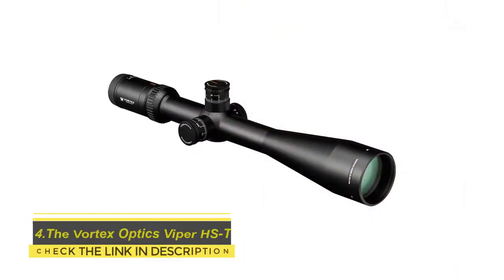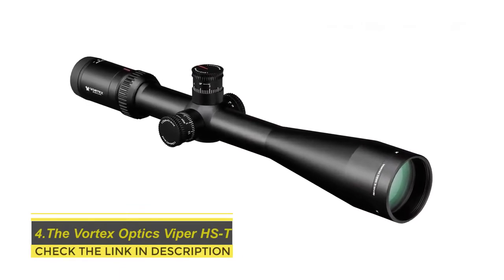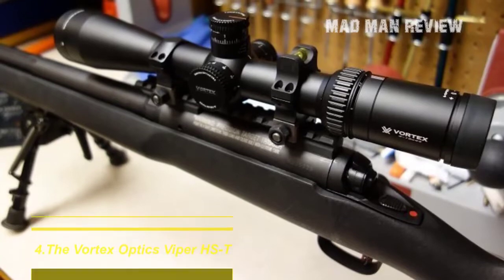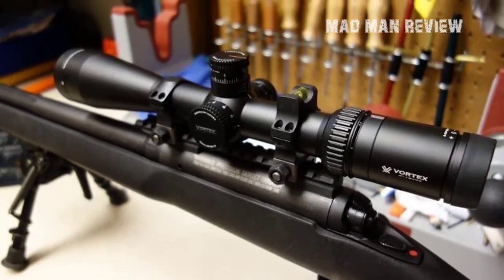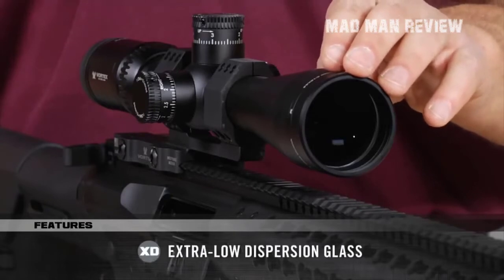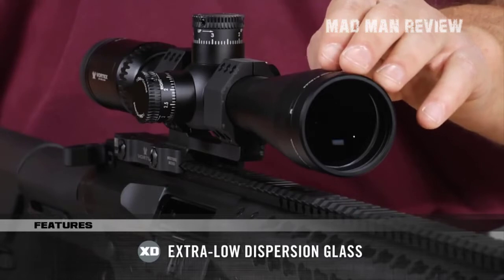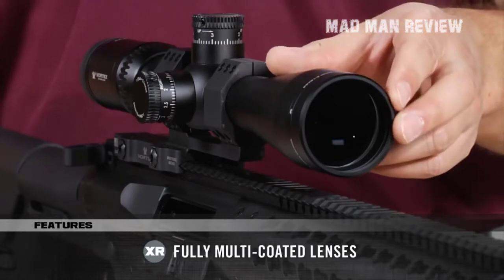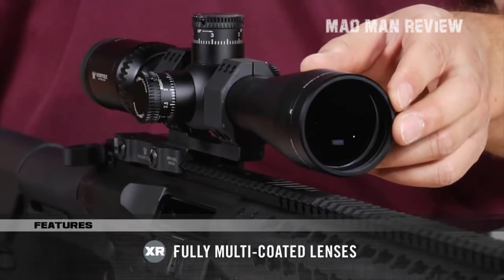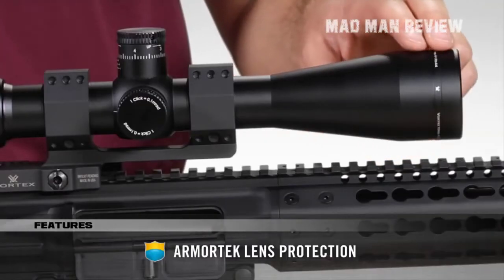The Vortex Optics Viper HST. This is also another top-of-the-line long-range scope for the 6.5 Creedmoor. It comes with a lot of premium features that would prove invaluable for field hunting. The multi-coated lens with an extra low dispersion lens means that the scope provides a clear image with a lot of contrast, making the image bright and crisp. It comes with a VMR1 reticle, MOA. In addition, the lens is protected with Armor Tech coating, so the lens is safe from scratches and bumps.